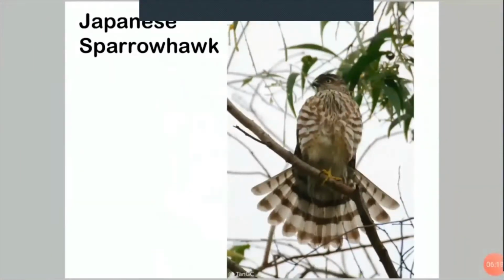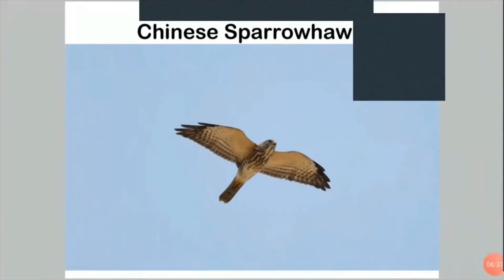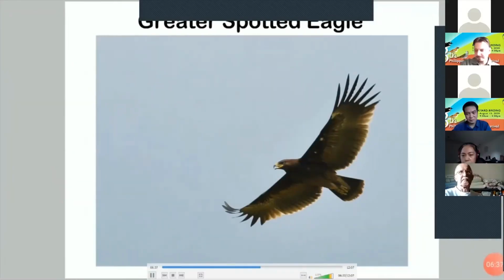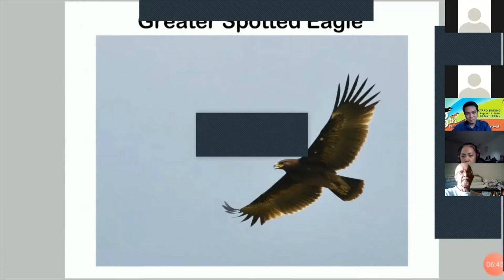Japanese sparrowhawks. Here we have one individual that spread out his tail feathers to dry them after a light shower. And this Chinese sparrowhawk with the pale wing linings and dark wing tips. This one is for the lucky few, as it is rather rare, a greater spotted eagle flying about.